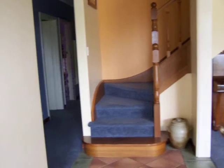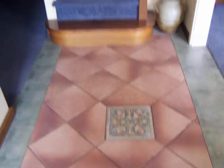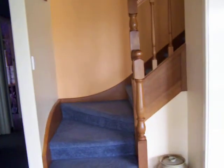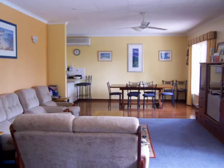So as you come in the front door, you've got the stairwell. The tiles have actually got decorative tiles in them, which is quite nice as well. To our left is the children's bedrooms. There's 3 bedrooms, the 1 bathroom tucked around there with the toilet as well. To our right is the lounge room and the living area.